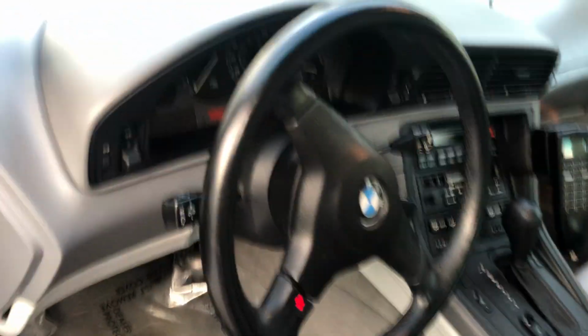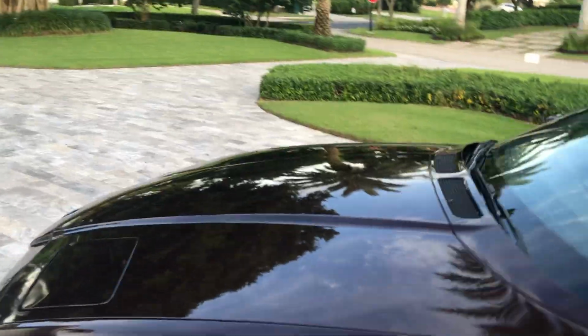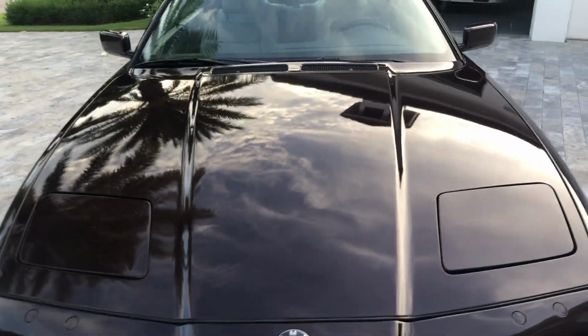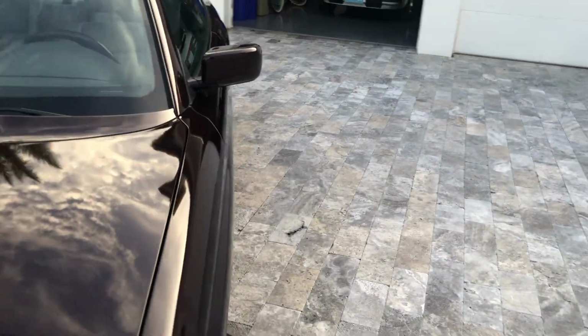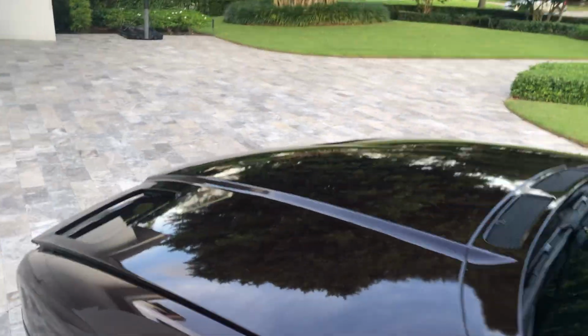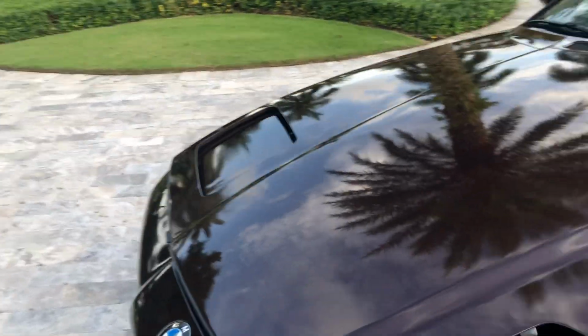Okay, let's start it up and go to the most interesting thing, and that is definitely the engine. A 12-cylinder engine, 300 horsepower, that is a lot. So let's open the hood. Usually when you have a hood, you open it with a lever in the middle.